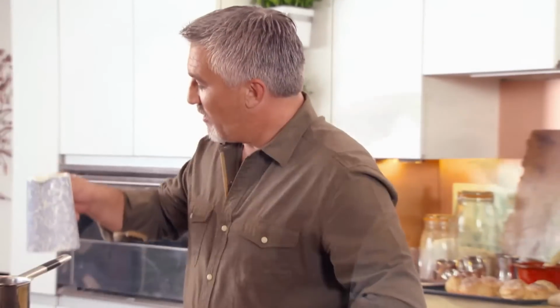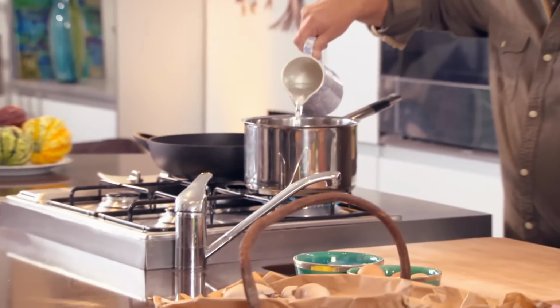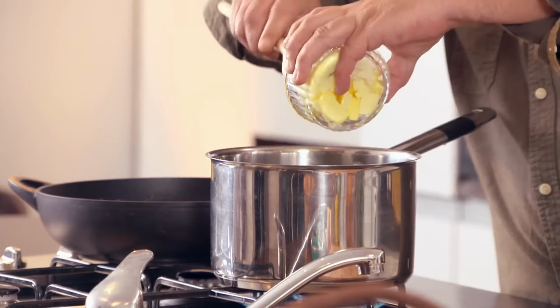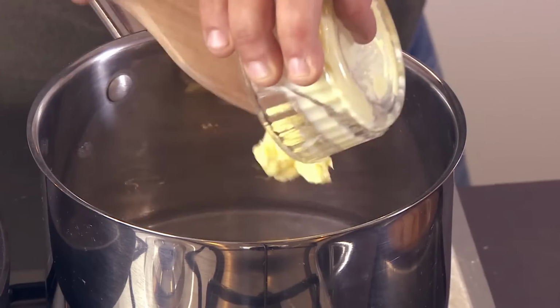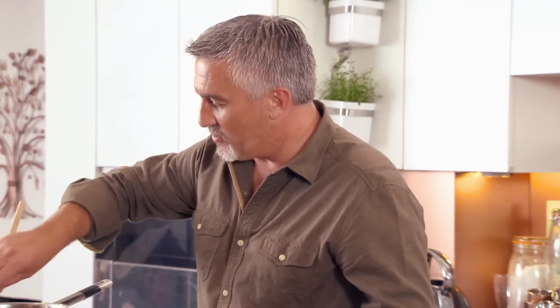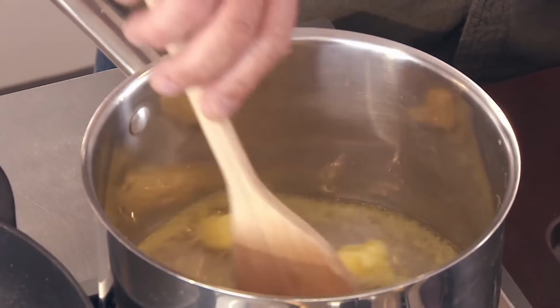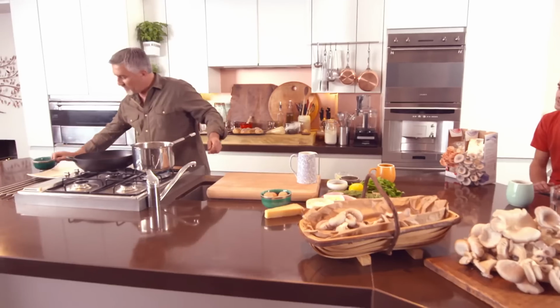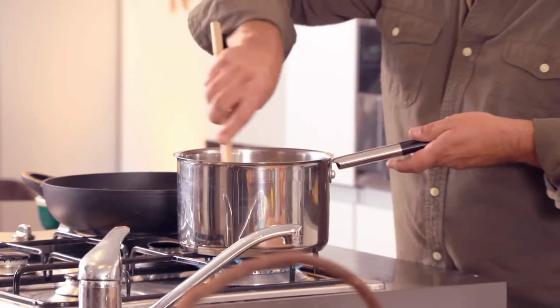Now, to start with, I'm going to pop my water in the pan, and the butter goes in the pan. And again, softened butter. So what I'm going to do is cook this out. So I'm going to melt this down to start with. Then we're going to add the flour to that, to the butter and water. And this is where you've got to carry on stirring.